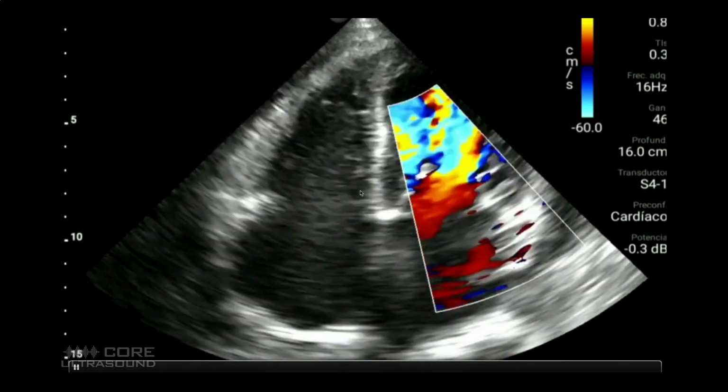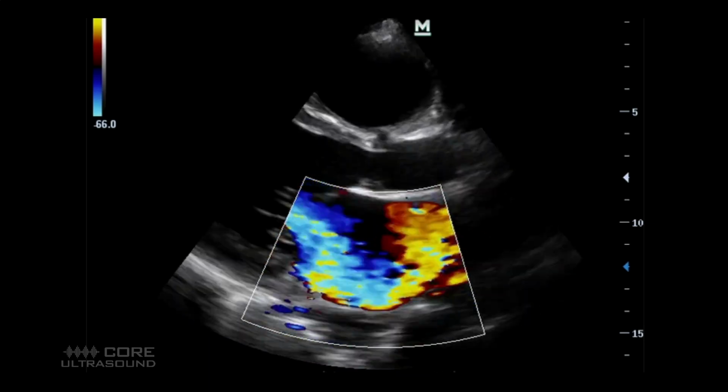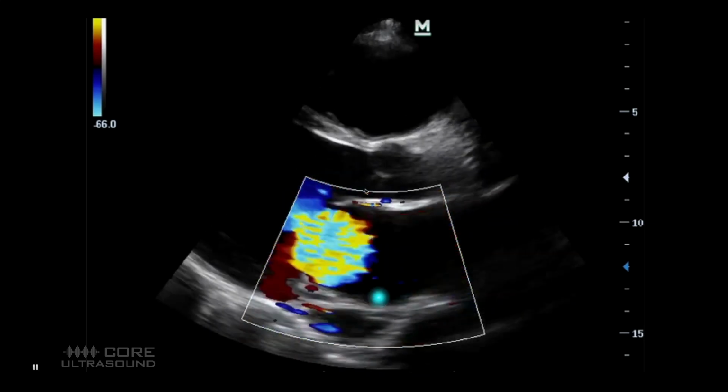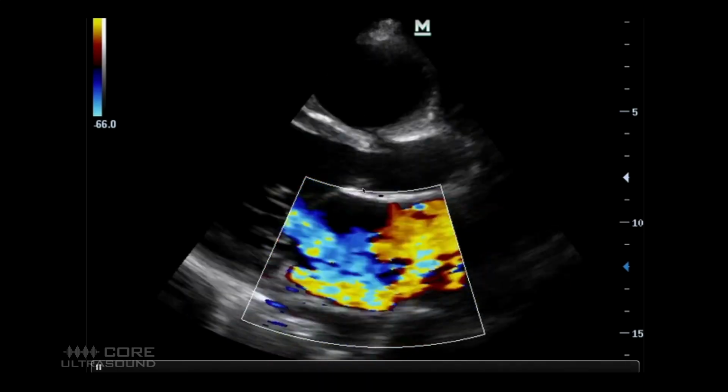You can also look for mitral regurg with a parasternal long axis view. You can see it pretty good here, and you can see that it is actually concentric, kind of wrapping around. And when it wraps around like that, it's more indicative of a more severe regurgitant lesion.